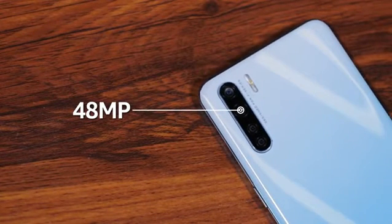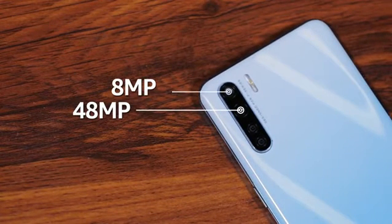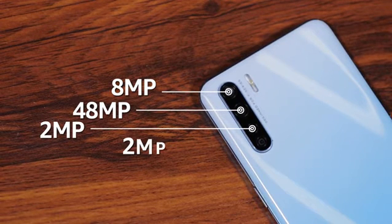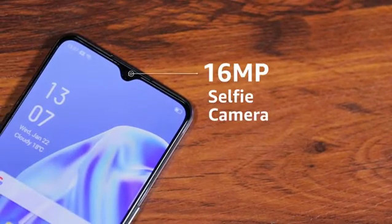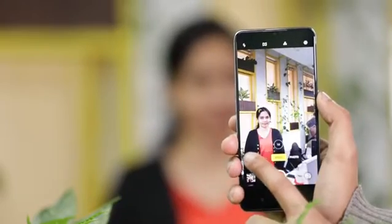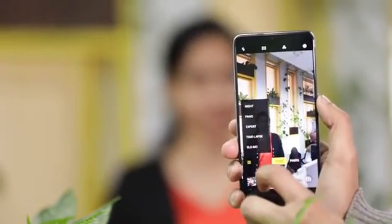It has a 48-megapixel primary camera along with an 8-megapixel wide-angle camera, a 2-megapixel depth-sensing camera and a 2-megapixel mono camera. For your selfie needs, the smartphone has a 16-megapixel selfie camera. The camera boasts of 4-in-1 pixel combination technology to deliver better images, especially in low light.